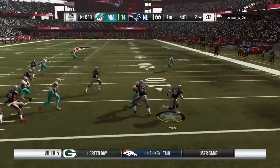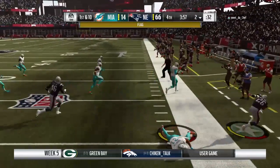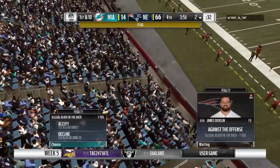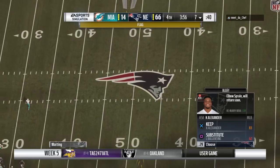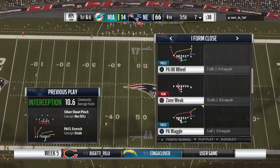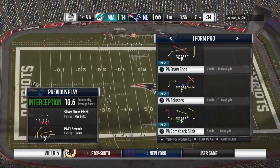This drive starts out on the ground with Michel, fighting his way through contact. And right around the 20, he'll head out of bounds. So a decent game, but all for naught on the penalty. It's too bad, isn't it? They were feeling pretty good about it. The only people celebrating, the guys that just gave up that play.